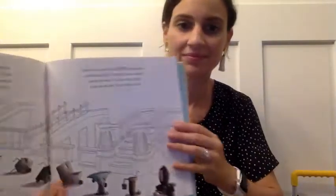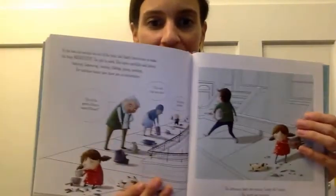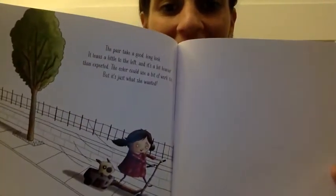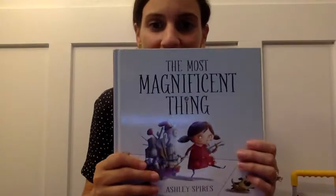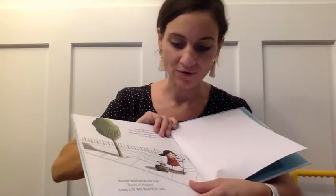But let's see if we remember what happens in the end. In the end, she sees things in a different way. And she used all the parts of her inventions that she did like. And in the end, it really was the most magnificent thing. That was the end of the story because look at what she created. And so boys and girls, you should have read this book last week. I want to talk about today what you think the author, Ashley Spires, wanted you to learn from this book. Do you think the author really wanted you to learn how to make this exact machine that she made for her assistant, her dog? I don't think that was the author's message.